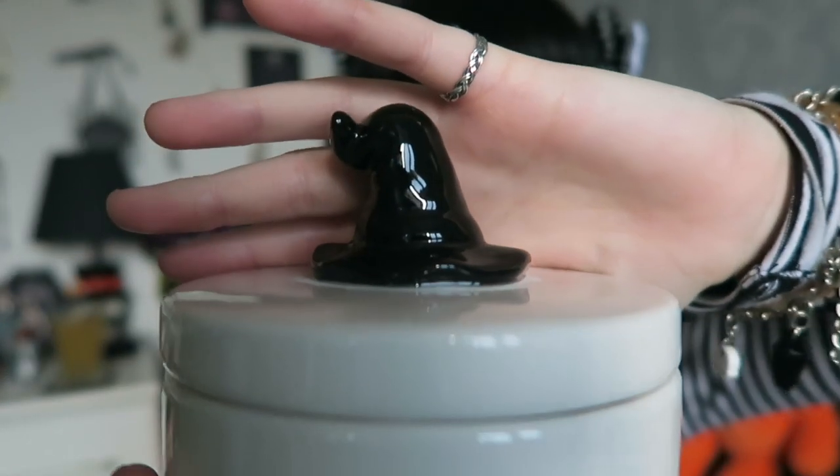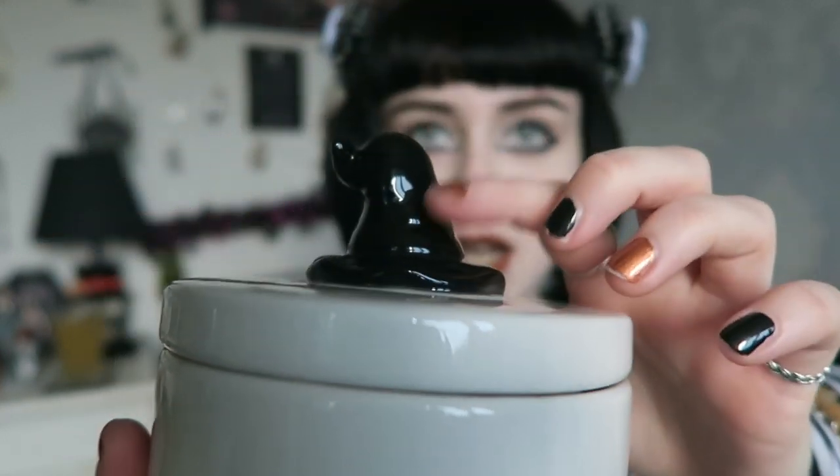But I think the font they've used for this looks really nice as well. And then the lid comes off like that, and it does have one of those rubbery things around, so it's not gonna scratch the ceramic. And then the lid is a witch hat. And they did do different variations of this in black and white, but this one has the black witch hat on top. And it is by the company The Bakehouse & Co., which I think I got something from.